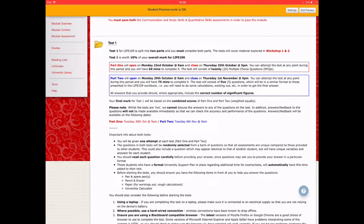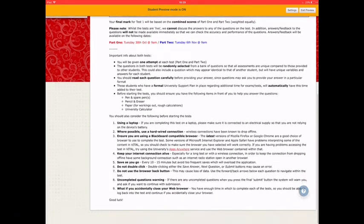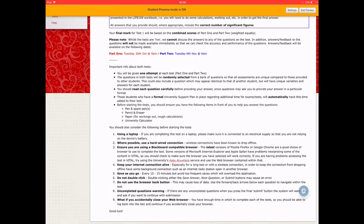Your total mark for test 1 will be an equal combination of those scores for parts 1 and parts 2. You will immediately get a score for part 1 of the test, but you will not receive feedback until the following Tuesday, that's the 30th. Some very, very important information that you need to know is you're only going to get one chance to do each test, okay? So you can't submit and then go back and try and do it again.